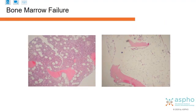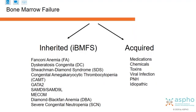These syndromes are a group of genetic disorders characterized by hypoproliferative cytopenias, and here you have a normal cellular bone marrow on the left and a bone marrow replaced by fat on the right, as can be seen in some of these disorders. As you can see, there are very few hematopoietic elements in between all of the fat cells in the stroma. Bone marrow failure can be thought of in two different categories, inherited, which is also known as genetic, and then acquired here on the right. For the purposes of this seminar, I will be focusing on the inherited group of syndromes here on the left.